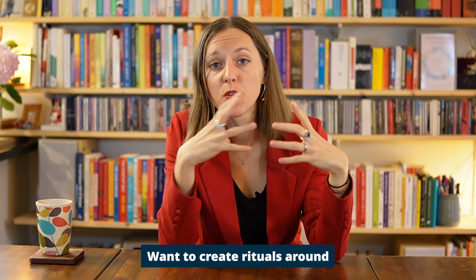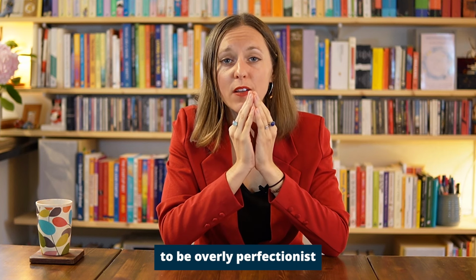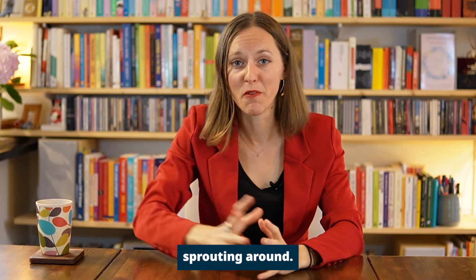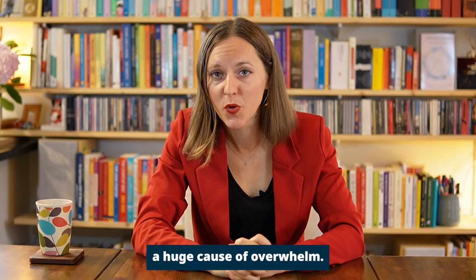Then we want to go from being too perfectionist to being more compassionate. We want to choose compassion, we want to choose progress over perfection, embracing a mindset of good enough, and also maybe using Parkinson's law, so giving yourself a given amount of time to finish tasks. I feel that if we want to be overly perfectionist and do everything perfectly, this takes up a lot of space, a lot of time, and what can then happen is we have lots of started projects sprouting around and we haven't completed them or finished them, and this is once more a huge cause of overwhelm.